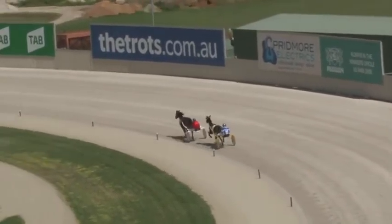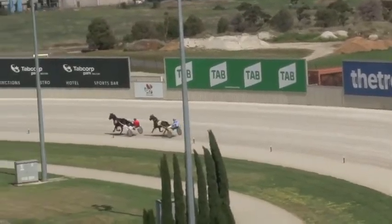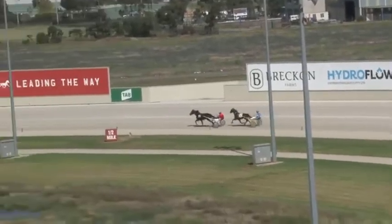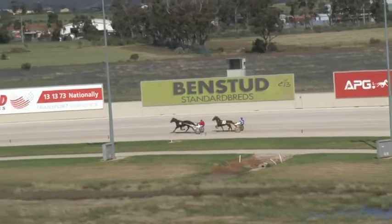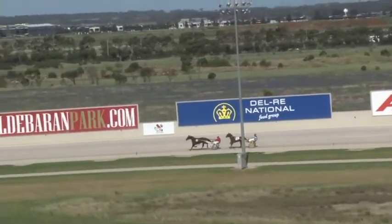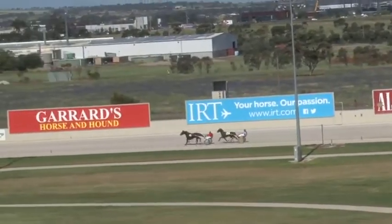Two in second placing in the field is Here's the Mighty Spin, prepared by Danny Mullen and Zach Phillips in the sulky. So the field of two trotters are working out of the straight and heading towards the back straight for the first time. And down the back straight for the first time they travel, and it's November Guy in front. Leads by 5 metres. Two in second placing in the field is Here's the Mighty Spin.